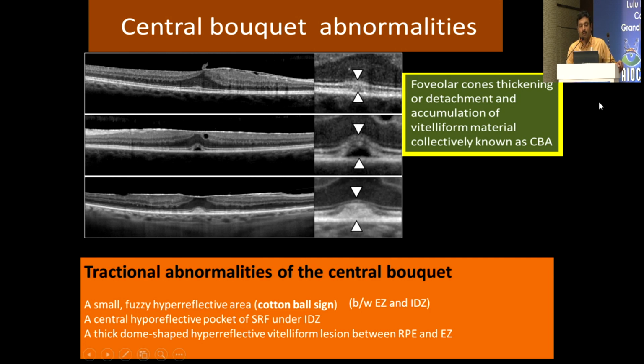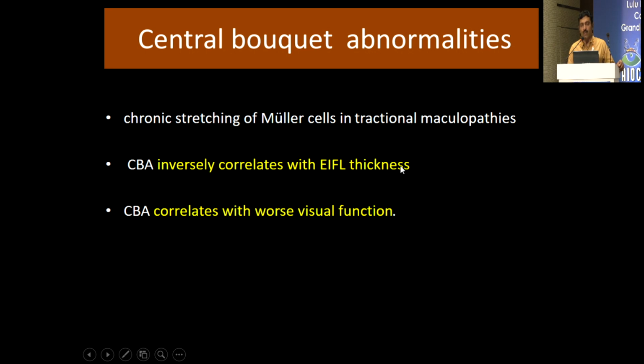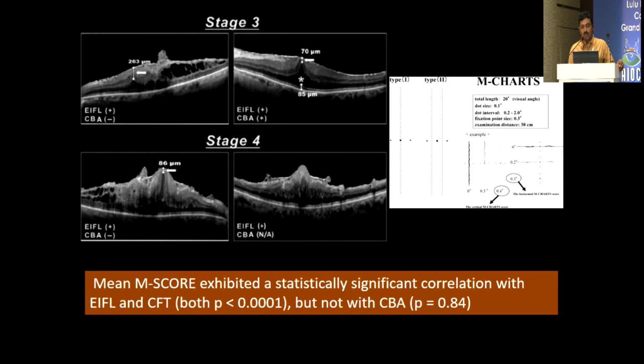The central bouquet abnormalities can be seen as nothing but foveal cone thickening or detachment, which can be of various grades. There will be accumulation of hyperreflective material like this, or presence of subretinal fluid. So these central bouquet abnormalities can be seen in any of the tractional maculopathies, including ERM. They tend to correlate inversely with ectopic inner foveal thickness, and cone bouquet abnormalities correlate with worse visual function.